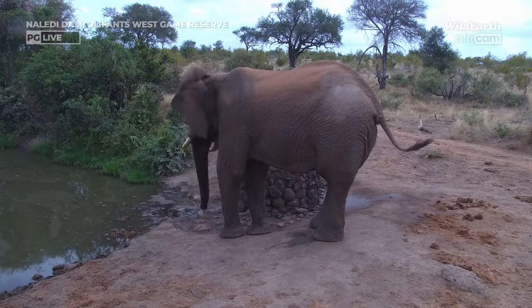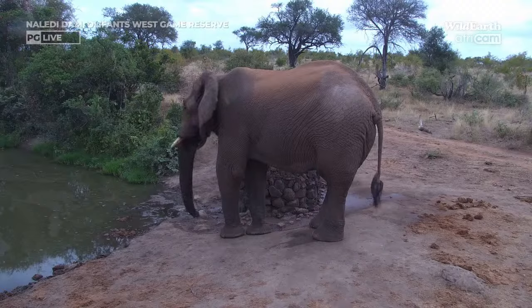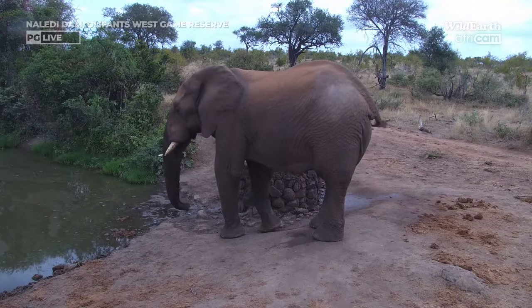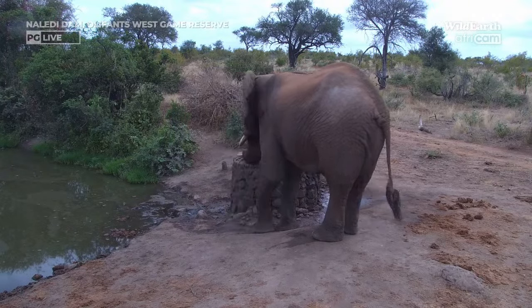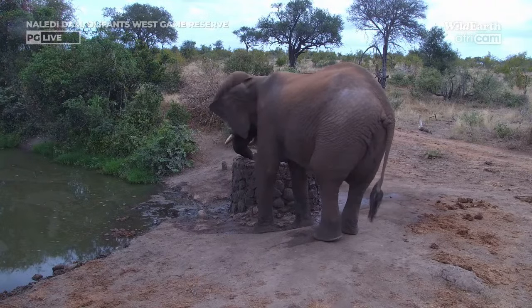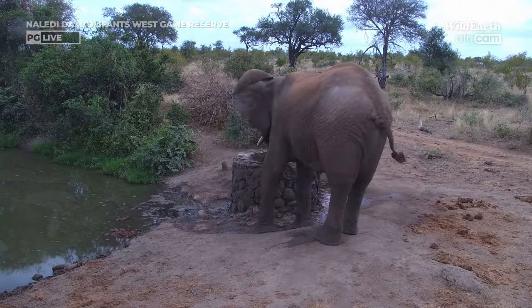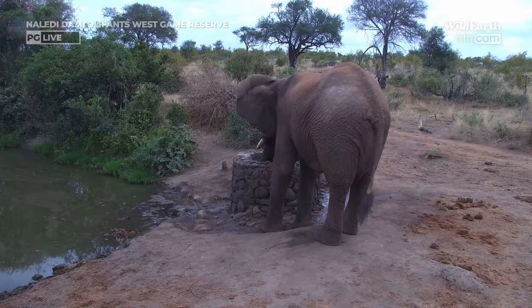Fights can be pretty serious. I've certainly seen chips of ivory knocked right off. And occasionally, on sort of slightly rarer occasions, bulls can even inflict fatal wounds on one another. So the fighting really can be pretty ferocious. And again, that's all in pursuit of the right to mate with females.